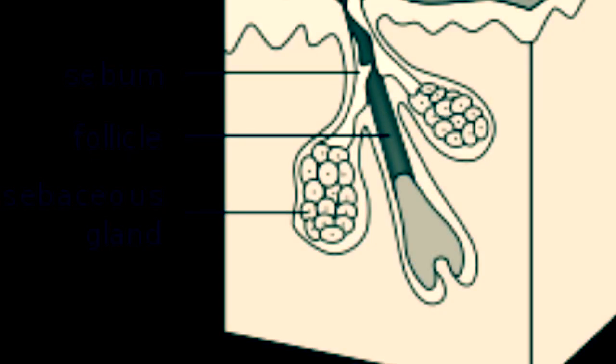In this picture, we have the sebaceous gland, which produces sebum, which is the oil found in your skin. It's more found on the scalp and face, but not located on your palms or anywhere else. The amount of oil produced is based on inheritance.